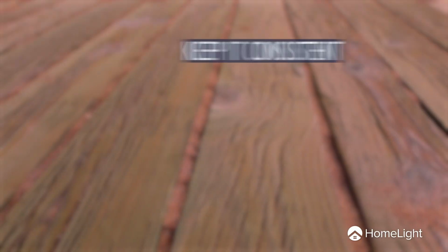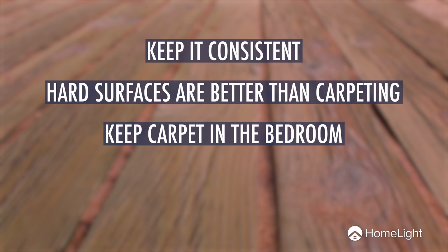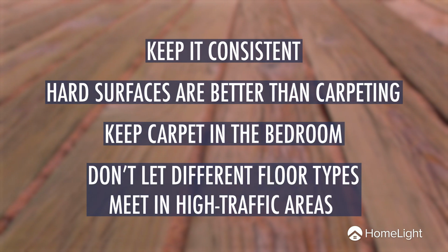If this sounds like a lot to remember, here are some quick tips for flooring. Keep it consistent, no matter what it is. Hard surfaces are better than carpeting. If carpet must stay, keep it in the bedroom, and don't let floor types meet in high traffic areas.